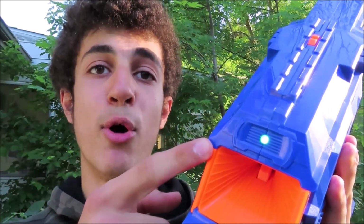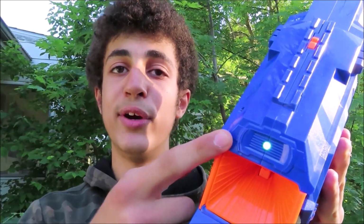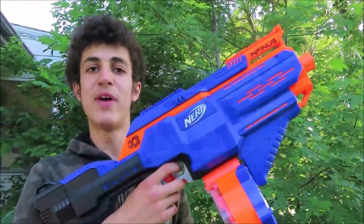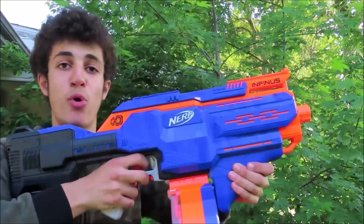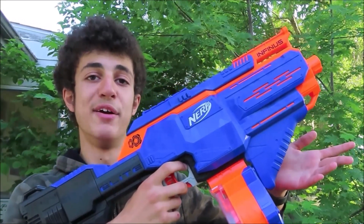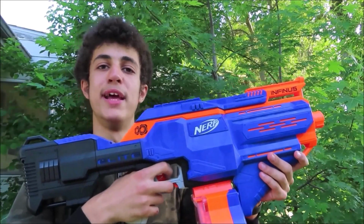Also, like the Nerf Regulator, the Nerf Infinus does have a built-in ammo indicator. When you're loaded, the ammo indicator will be green. Then, when you're out of ammo, it will turn yellow. Kind of like the Hyperfire, if you're old enough and strong enough to be able to hold it, this is a great gun. But for a Nerf gun, the Nerf Infinus is very large and very bulky. Definitely the loudest and the most intimidating.